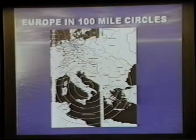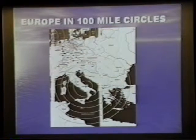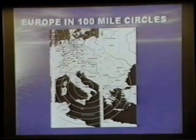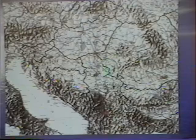So we would go out of the Foggia area, we'd go all the way to Poland, into Czechoslovakia, over here to Ploesti. We had a couple of raids over southern France. Again, over these same areas.